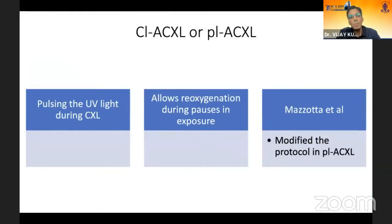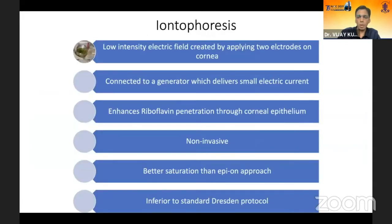Then accelerated can be performed by either continuous irradiation or pulsed irradiation. Pulsing of UV light during collagen cross-linking allows reoxygenation during the pauses in the exposure. So again, this is being studied by many researchers. There are a few articles available in the literature, but still no definitive conclusions can be drawn.